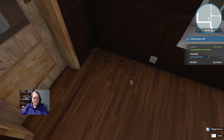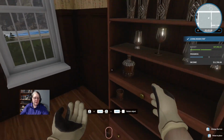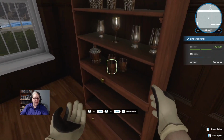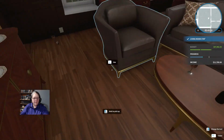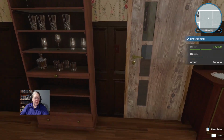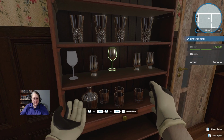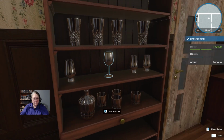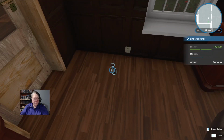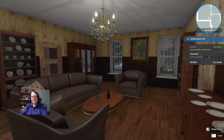Alright, my bad. Do not move the cupboards unless you want to spend ages picking up all the bits that were on the cupboards. Actually, these look like the tumblers that belong with this whiskey decanter. Let's pop them up with it. Which means I have one rogue wine glass. Okay, so what we're going to do is we're going to switch that to here. Actually, no, we're not. 1, 2, 3, 4. There we go. That's this room done.